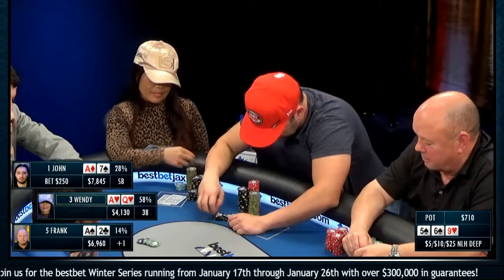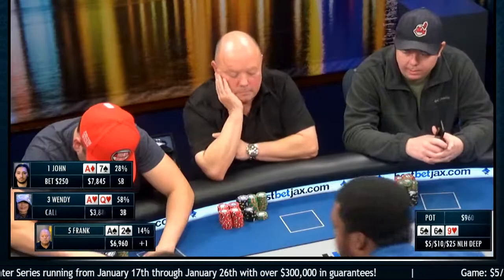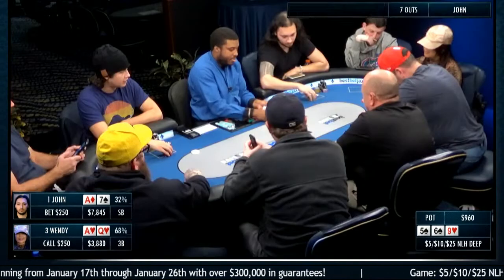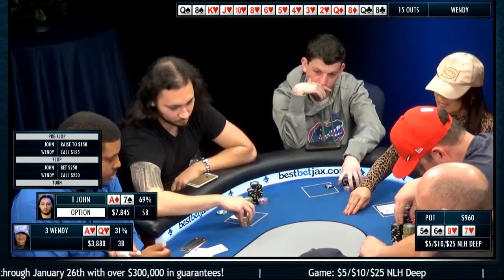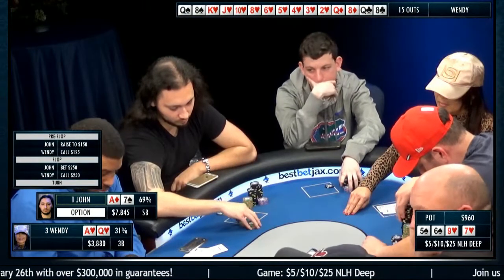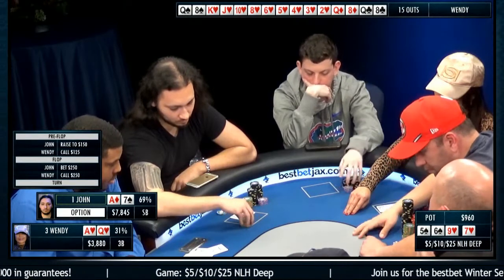Everyone with an ace here, 9-6-5 flop. John fires out from the small blind. Wendy's going to call with her ace queen high, but does turn hearts. And John turns a pair. Pretty fun turn card.